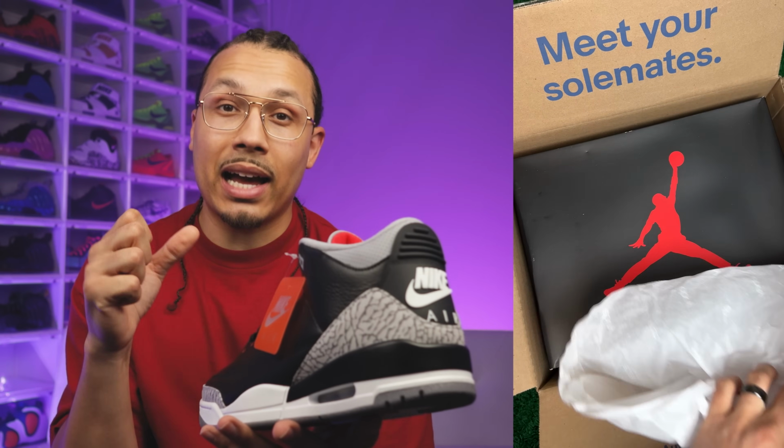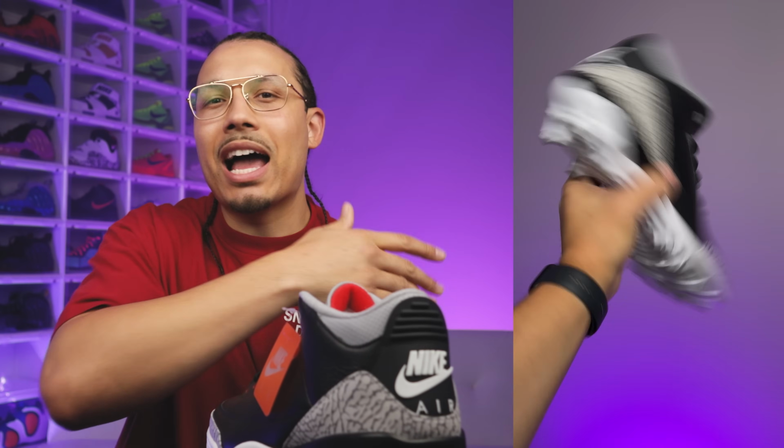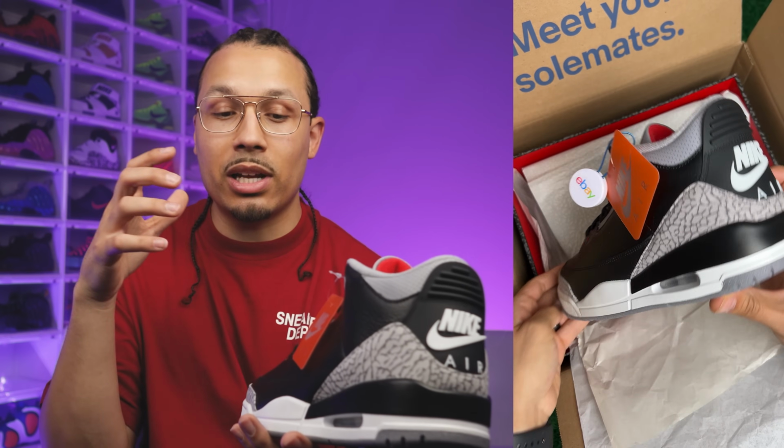This pair in particular came from eBay. I got a chance to tell the story and the history of the Black Cement 3. They sent me these early before they came out. I got a chance to partner with them. So it was a fun experience bringing out all my pairs from the past and lining them all up and seeing the differences and talking about that with the video with eBay. So that was just super dope to be a part of, be recognized, and have the opportunity to tell my little bit of history and story with the sneaker, and then also share the history of the sneaker.